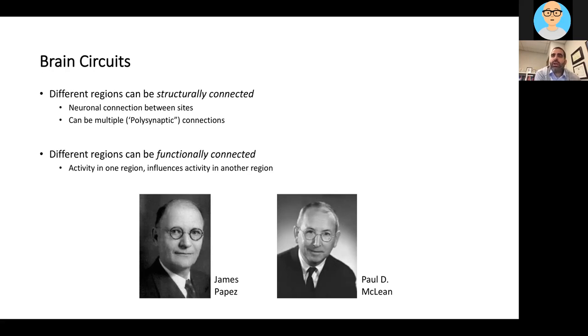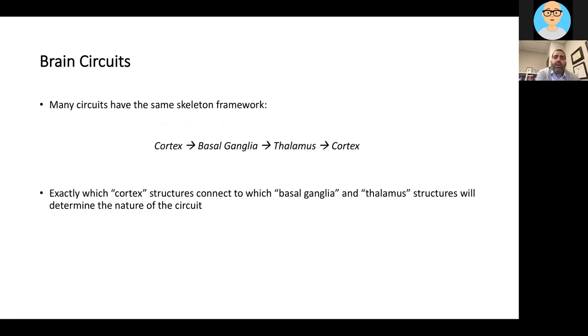But we know that structural connection is one thing, but different regions can also be functionally connected. So activity in one region will influence activity in another region. So it's not only that they're structurally connected, but they're functionally connected with biochemical links between them. And there are many circuits in the brain, but what we know is they take roughly the same skeleton framework, with cortical structures projecting to basal ganglia or deep structures, projecting to the thalamus, and ultimately back to the cortex in a kind of loop, so in a kind of circuit. And these are called the cortical, striatal, thalamic, cortical loops. Exactly which cortical structure projects to which part of the basal ganglia and thalamus will ultimately determine the nature of that circuit and what that circuit ultimately does.